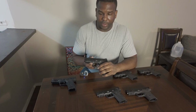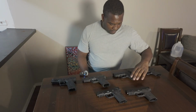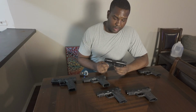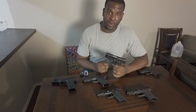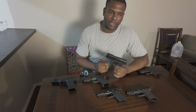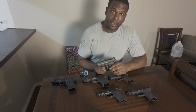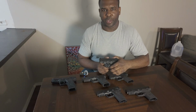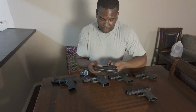My 9 is my favorite caliber, followed by the 10 mil. I have the M&P 45 Shield. I believe this is a 4-inch barrel. It's really snappy, extremely accurate. It's great for EDC purposes and close range engagements. I have the M&P Shield in 9, which is probably amongst the top choices when it comes to an everyday carry for some people.